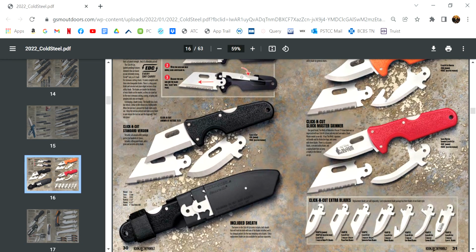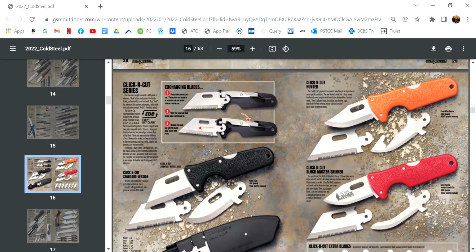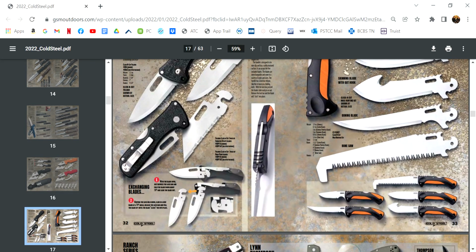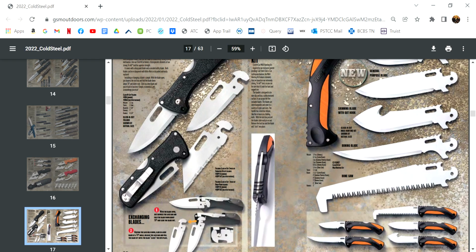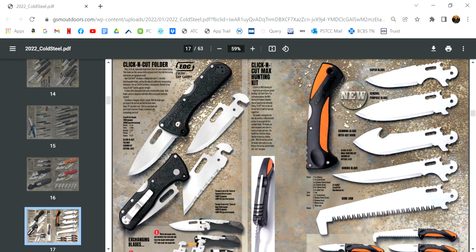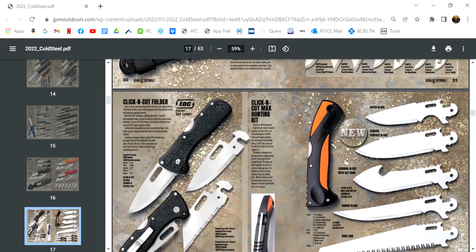Right. So this is the standard click and cut, right? Let's see. Yeah, and here's the click and cut folder. Okay. And that shows you how to disengage and take care of that click and cut folder right here. So I think this will be even a bigger win than the click and cut.